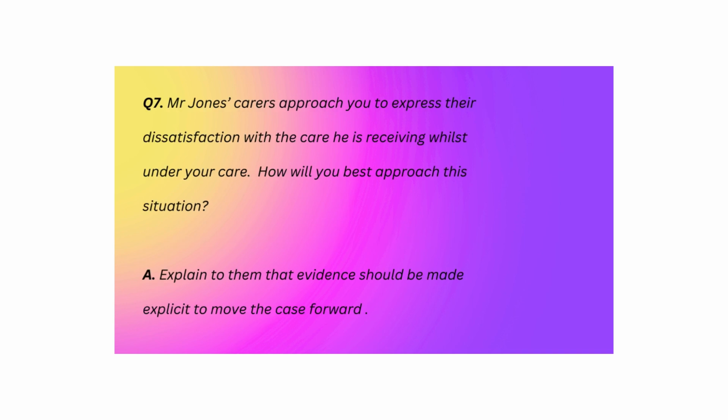Q7. Mr. Jones' carers approach you to express their dissatisfaction with the care he is receiving whilst under your care. How will you best approach this situation?